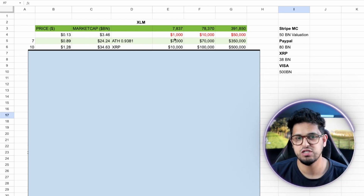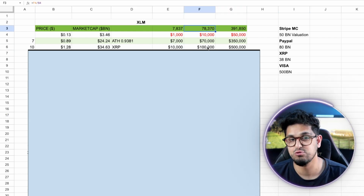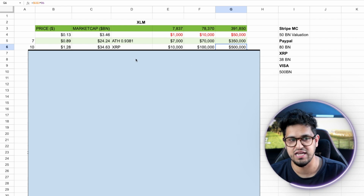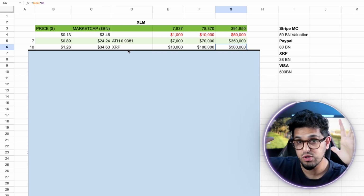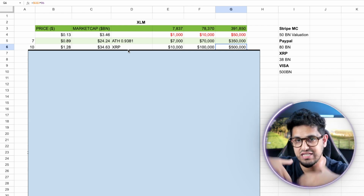Your 7,800 tokens will now be worth 10 grand. Your 78,000 tokens will be worth 100K. Remember, you 10x your investment, and your 50 grand will be worth $500,000 here at a 10x. And again, I do not think a 10x is out of the realms of crazy here. I mean, we're talking about the next bull run, right? Everything exploding, Bitcoin exploding, Ethereum exploding, these narratives running.